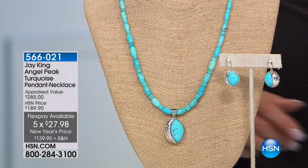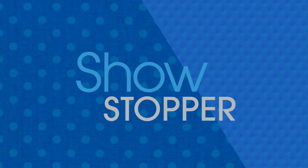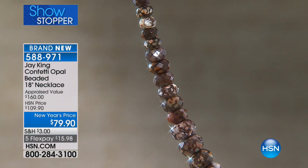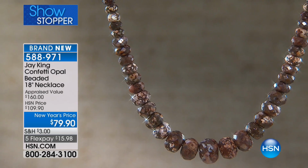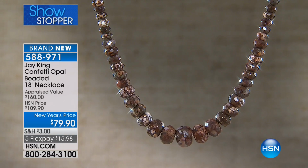Okay, so what's going to happen next? Well, I told you it was going to be a fun night. We have a lot of great surprises, including a very impressive showstopper, so here it is. Confetti opal. Oh my gosh, let's have a party. This is really unique. And Joanne in California, I just saw you're there. We will get to your phone call in just one second.